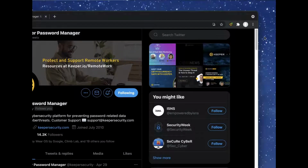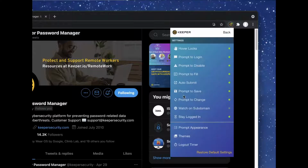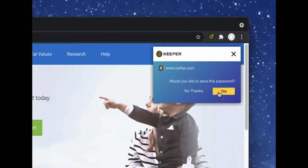There are many options to configure within the browser extension. The settings screen of KeeperFill here on the browser toolbar gives the user complete control over the workflow. This controls how Keeper prompts for login, filling, auto-submit, saving, and changing passwords. For example, if the user manually types in a password for a website, they will be asked to save the password directly into their vault.